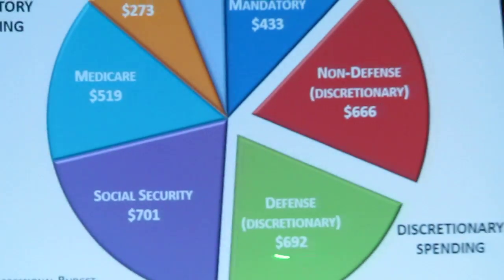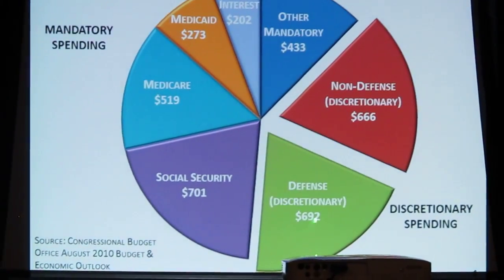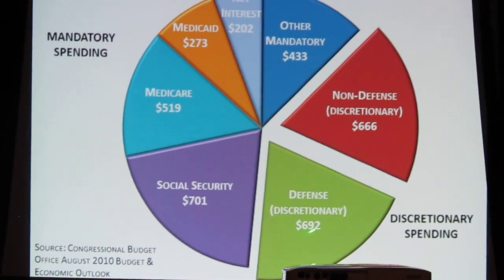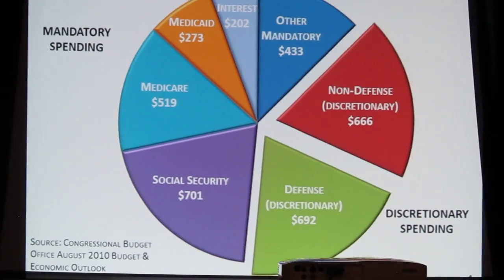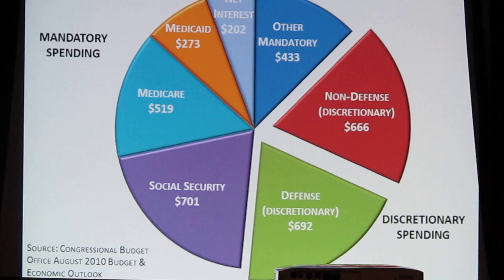First of all, we're halfway through the current year, which means, look at, you had $666 billion right here, 692. This is defense, by the way, if you can't see it in the back. This is defense spending, 692 billion. This is non-defense discretionary, 666 billion. Okay, you're halfway through the fiscal year, which means that you've got roughly 330 billion left in discretionary spending.